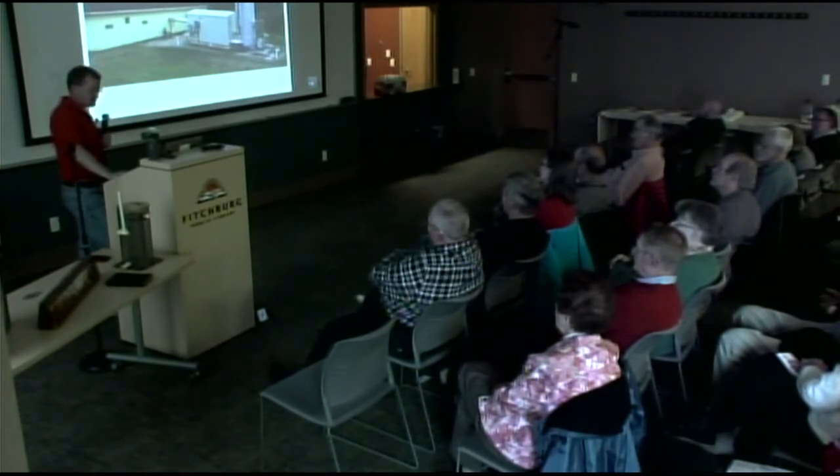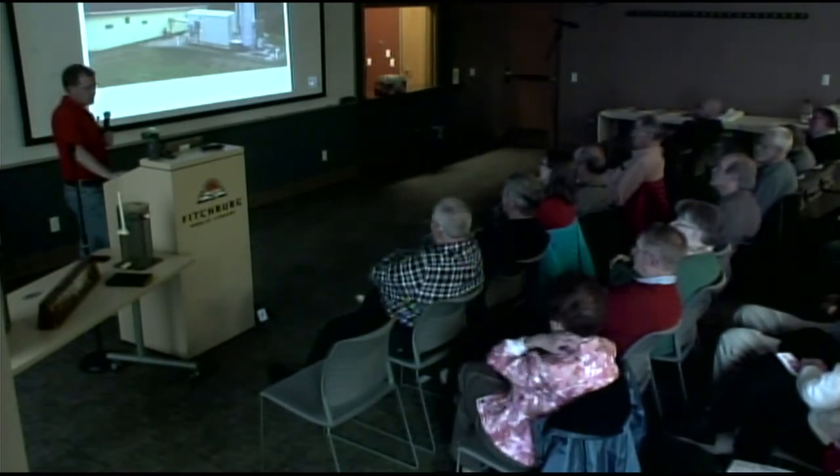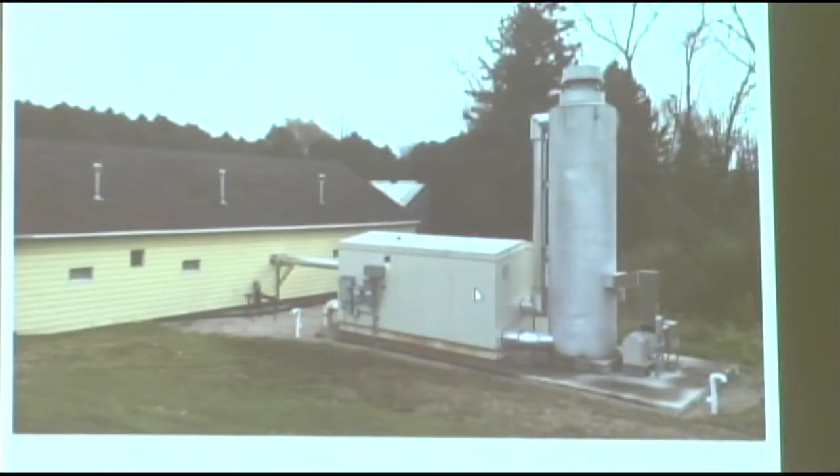There's some maintenance issues we have. If the power goes down now, it reverts back to artesian flow. So that was a really weird design. I don't need to spend too much time on that.